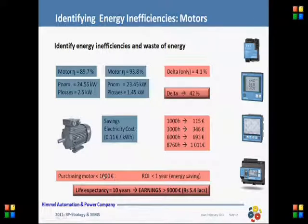So the purchasing price was 600 euros, which was definitely less than the saving. So the return on investment was 1 year. If we assume that the motor will run for 10 years, we have an earning of 9,000 euros or 5.4 lakhs in rupees.